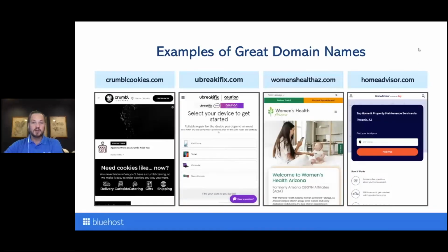Moving along, here are some examples of great domain names: crumblecookies.com, youbreakifix.com, womenshealthaz.com, and homeadvisor.com. I particularly like womenshealthaz.com because it tells you a lot just in that domain. We know that it's based in Arizona, we know that it's about health, and we know that it's specific to women. So that's a lot of information. Already, I have an idea of who's going to that website and what they're going to be looking for when they go there. So just some ideas to keep in mind when you're creating your own website and finding your own domain.